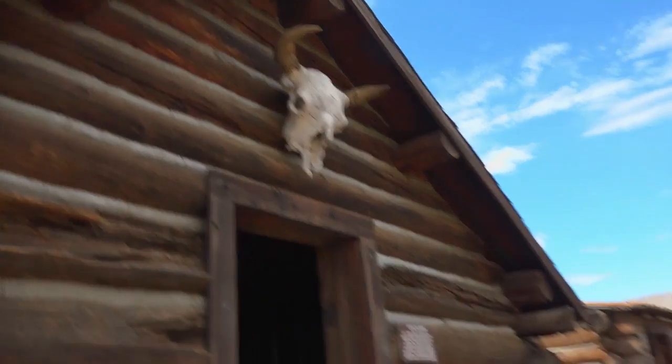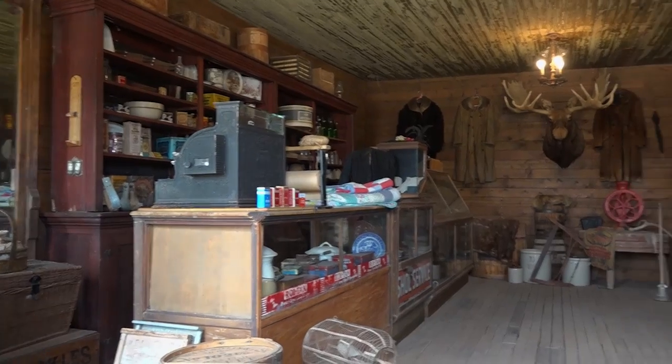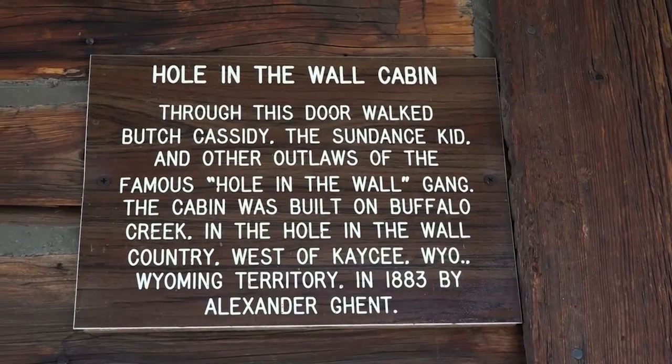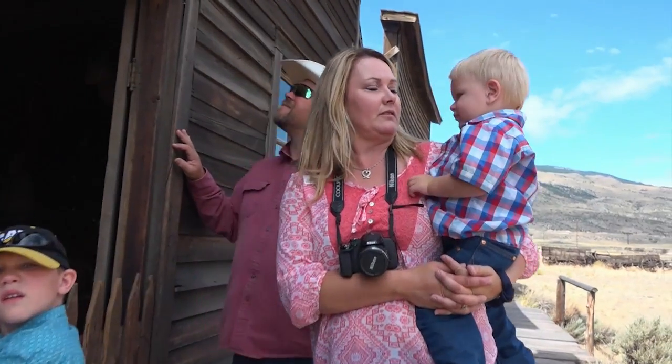You'll see the cabin that was once home to Custer's Indian scout Curly, an old-time general store, a buffalo hunter's cabin, and much more. The saloon over there has the original bullet holes in it. I think it's great that they're preserving history.